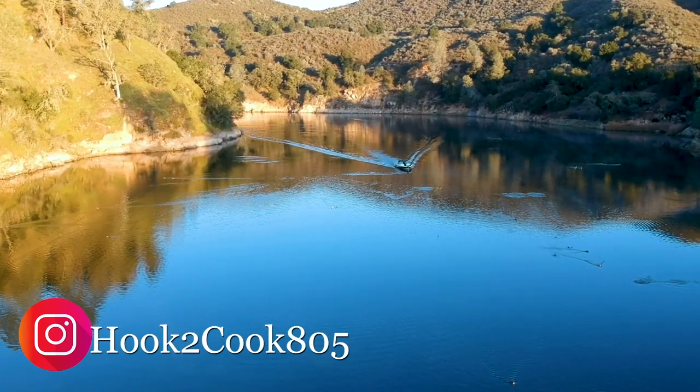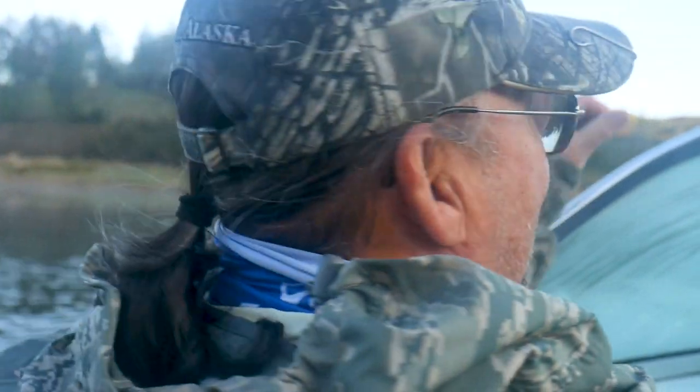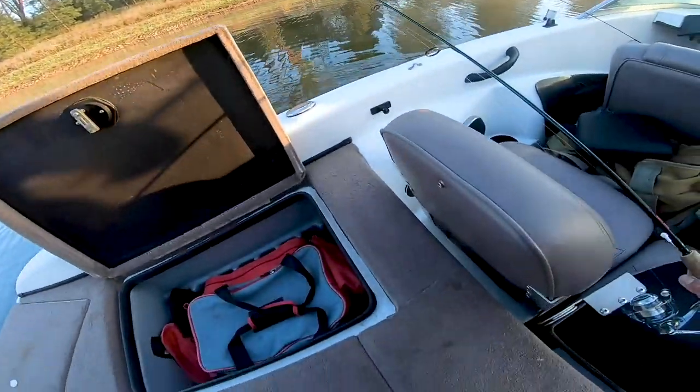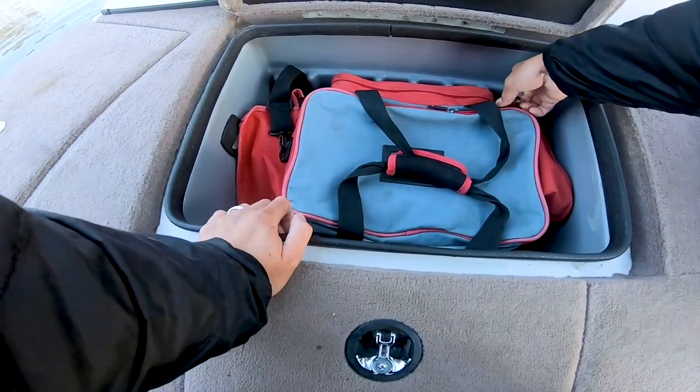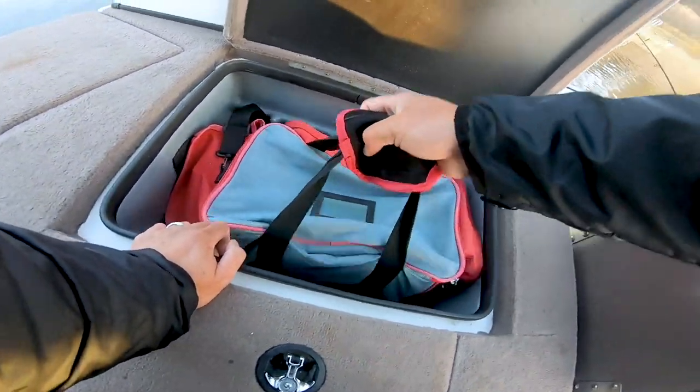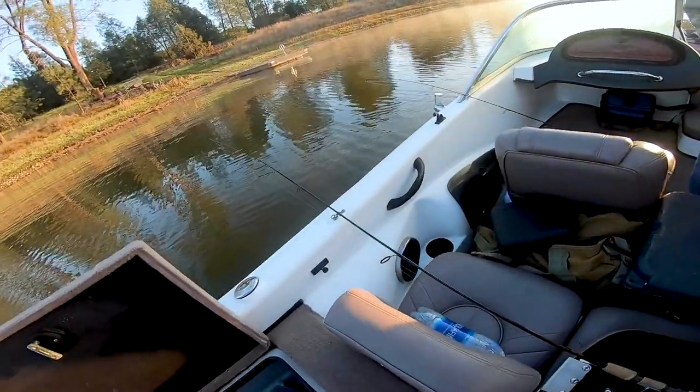Crappie will beat perch hands down any day when it comes to the table fare. Trust me, I don't know. No clue. Leroy's hooking us up. So Leroy is our resident crappie expert, as you can tell by how much he admires the flavor of these fish that we're about to catch.